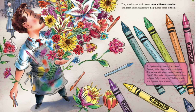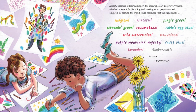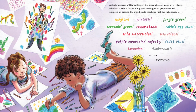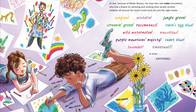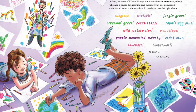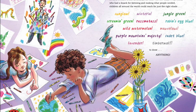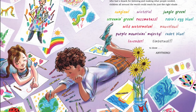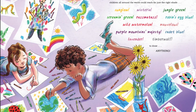What? So cool. At last, because of Edwin Binney, the man who saw color everywhere and had a knack for listening and making what people needed, children all around the world could reach for just the right shade to draw anything. Look at all these colors. Sunglow, Wisteria, Jungle Green, Screamin' Green, Razzmatazz, Robin's Egg Blue, Wild Watermelon, Mauvelous, Purple Mountains' Majesty, Cadet Blue, Lavender, Timberwolf. Oh wait, that's a type of marker color. Cool.